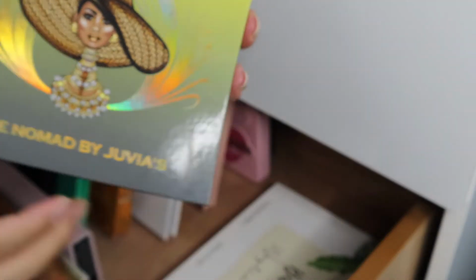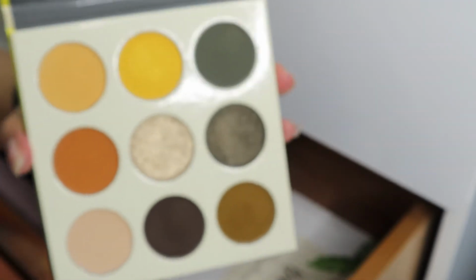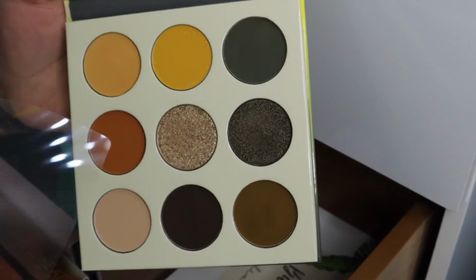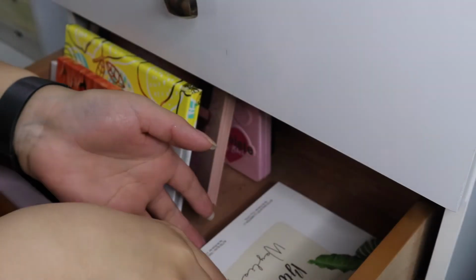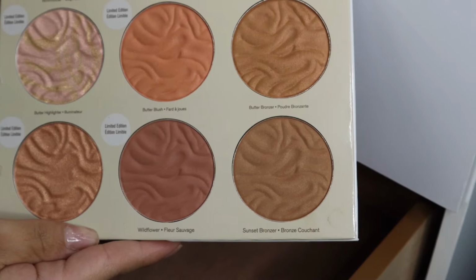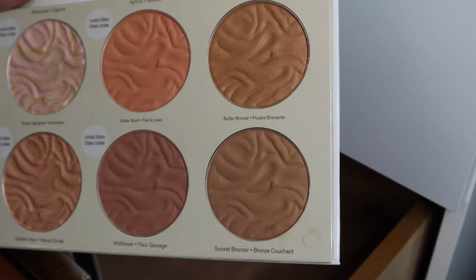I have the Nomad from Juvia's Place, and this one is just some green tones with some yellow, more orangey yellowy tones. The Physicians Formula Butter Collection with Wiley. I recently picked this up. It has your blushes, 2 blushes, 2 highlighters, and bronzers.